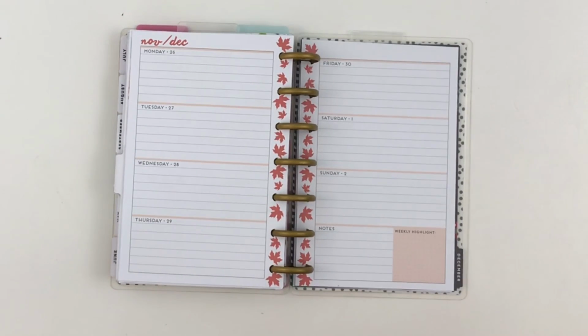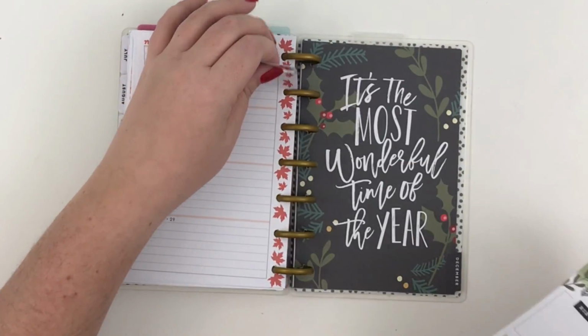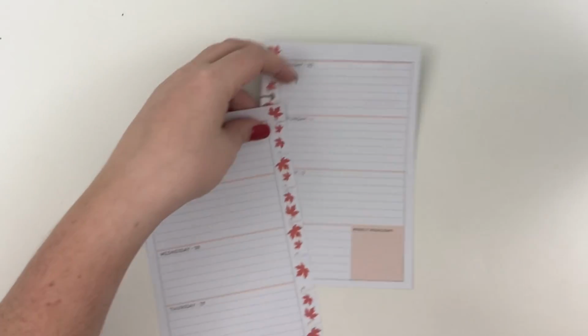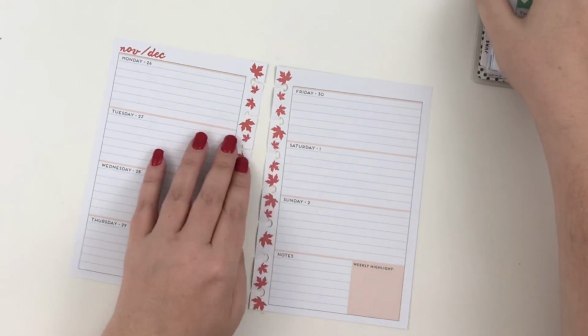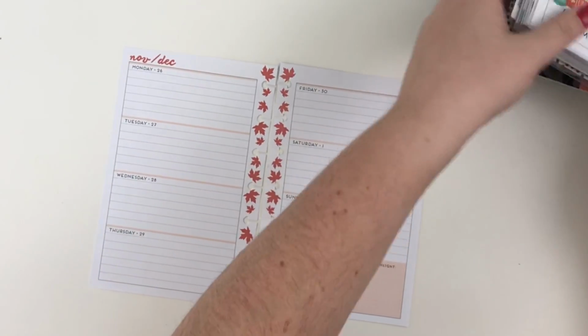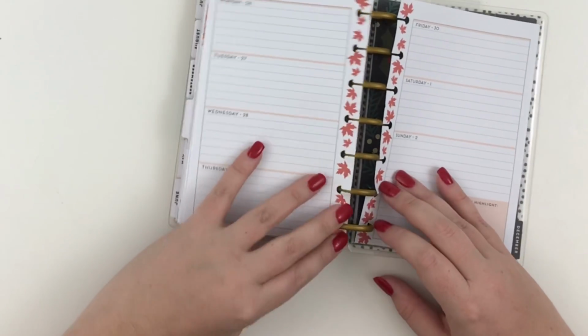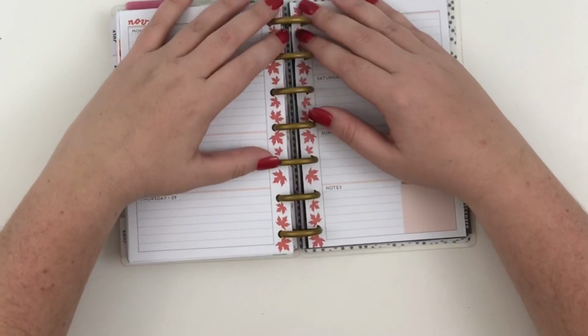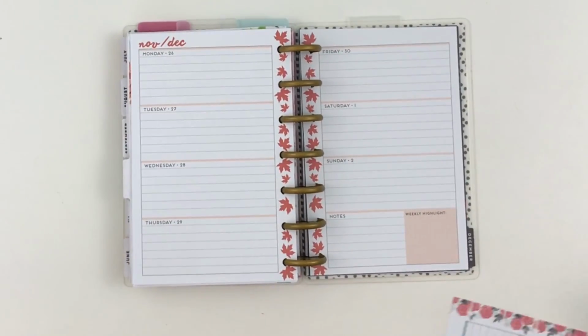Today I'm planning in my mini happy planner for the week of November 26th through December 2nd. So I'm going to go ahead and take these pages off of the discs. This week I am going to do something a little bit different because these pages are super fallish. Actually, I'm going to put them back on the disc and you'll see why in just a second. They've got the leaves on the side, and I'm just kind of over doing fall spreads. I don't really want to do them anymore.